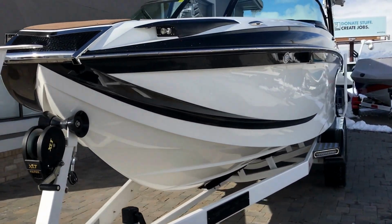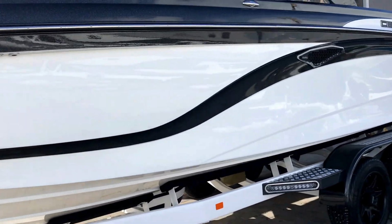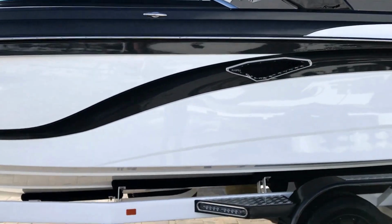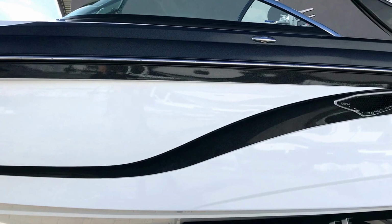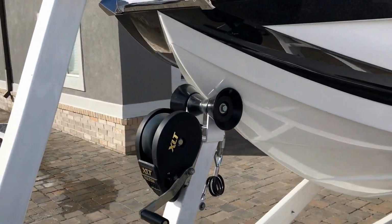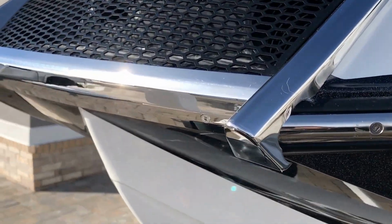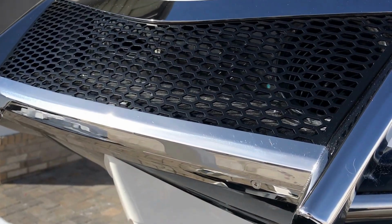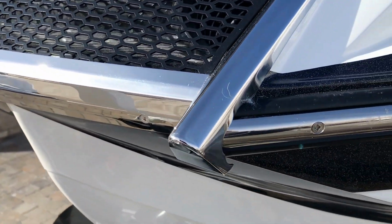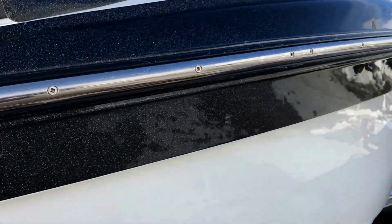Starting here on the front, you can see it is an absolutely huge boat. It comes in at just shy of 26 feet. It is the deepest, it is the biggest, it is the most impressive surf boat on the market today. Walking around here on the front, we have a front boarding ladder going up so you can easily access the inside. You have this polished stainless steel grill that has air vent intakes that go down into your storage compartments, allowing you to get maximum ventilation right into the storage and then out to the engine.